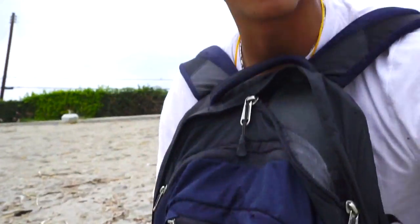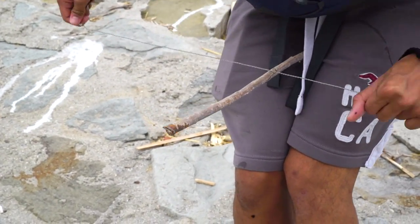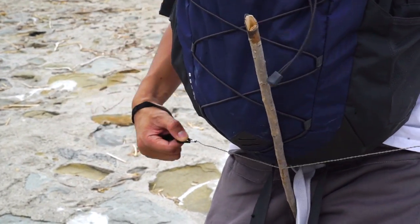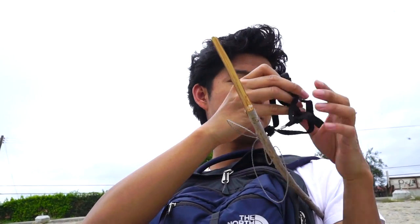Okay, this isn't working. What am I doing here? I'm trying to cut a stick. Is it working? Guys, is it working? Okay, is there something I could cut here? I don't know, sometimes I just feel like being British. I think I'm supposed to put it on a tree and then cut. Okay, this isn't working, guys.